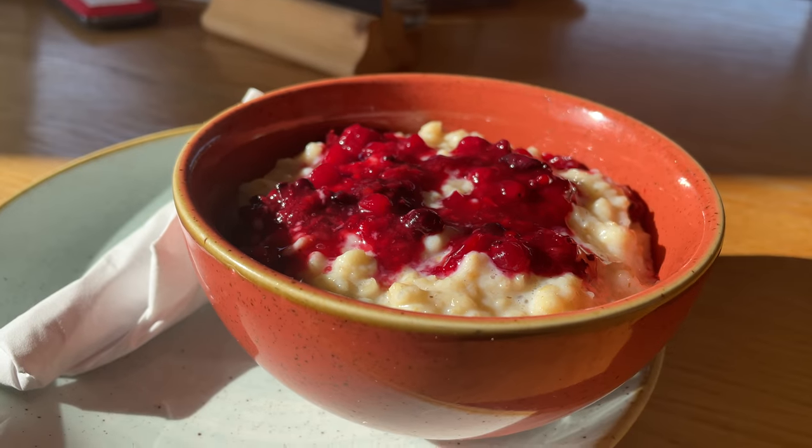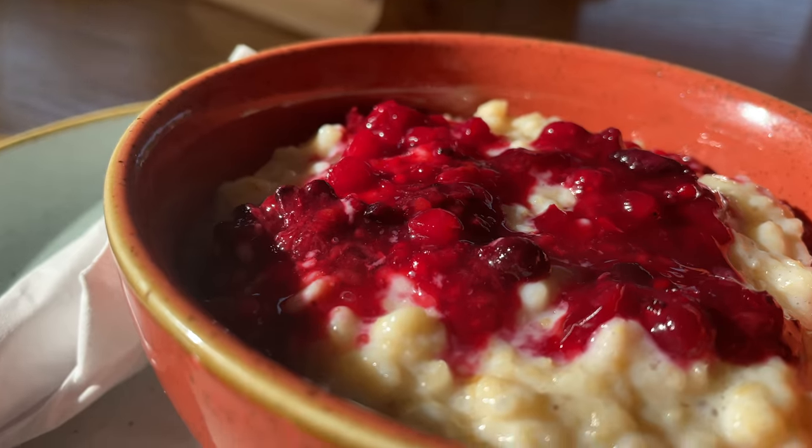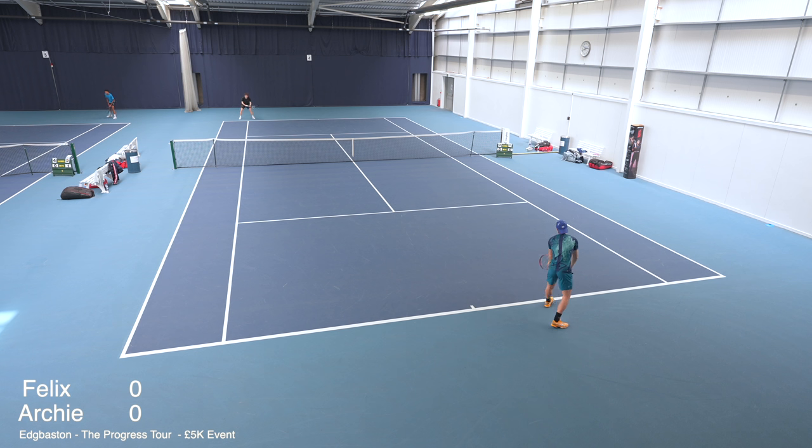For this meal, I had fruit compote and oats just to get as many carbs in as possible before my match. And we're gonna jump straight into my first round match here in the Progress Tour.